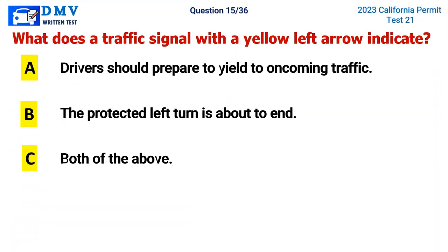Question 15. What does a traffic signal with a yellow left arrow indicate? A. Drivers should prepare to yield to oncoming traffic. B. The protected left turn is about to end. C. Both of the above. The correct answer: C. Both of the above.